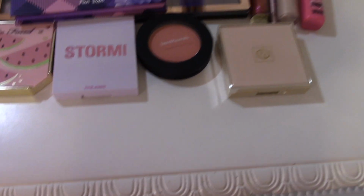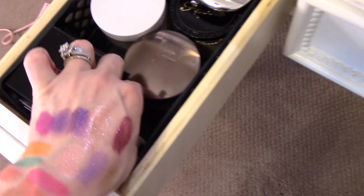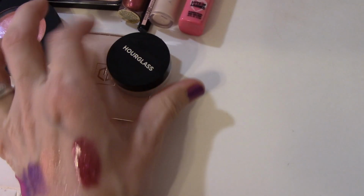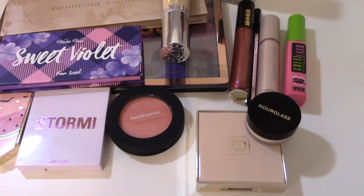So I've got powder. I'm also going to pull this little Hourglass powder. It's like a trial size or a deluxe size. But I do not like this powder under my eyes. It makes my under eyes look super creepy and just very unattractive.